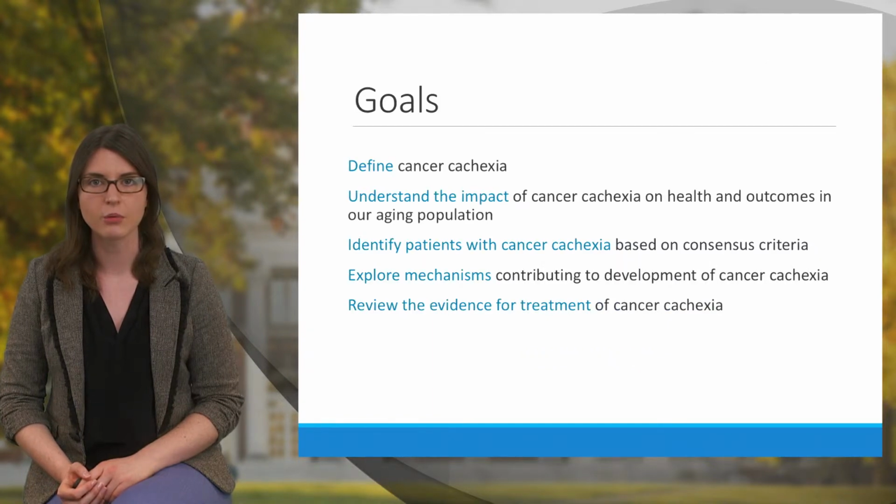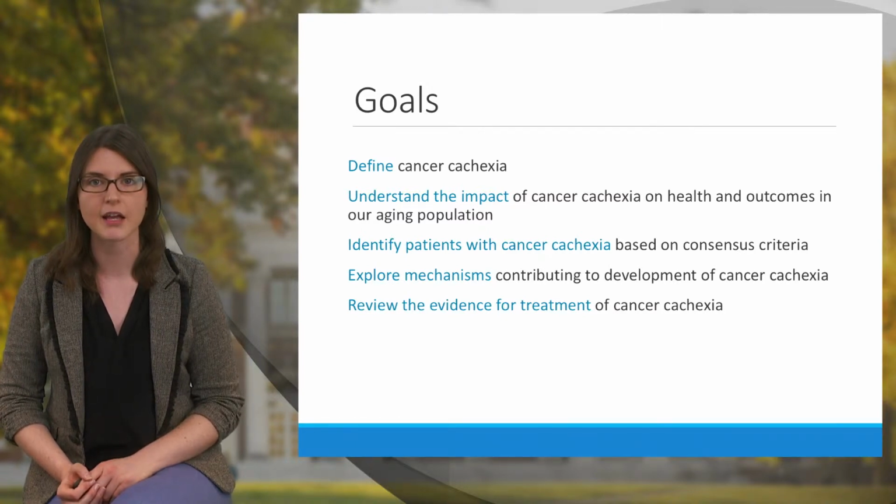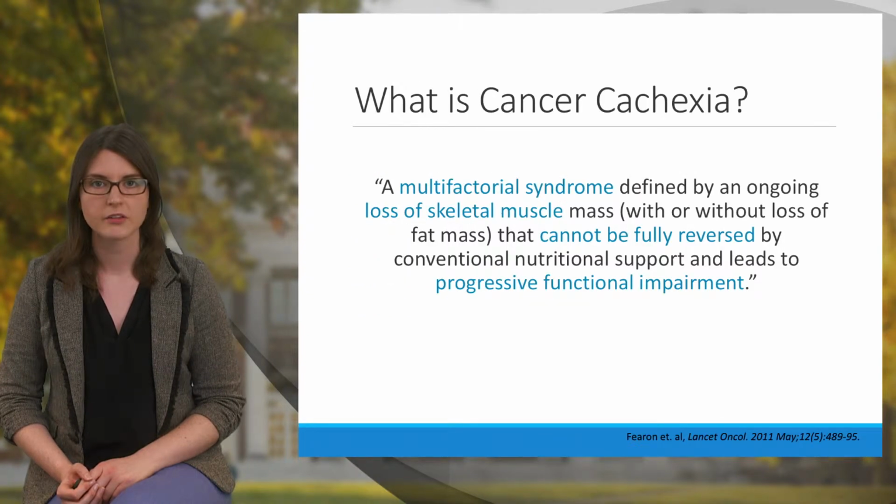In this video, we will define cancer cachexia and understand why it's an important public health issue with ever-increasing impact on our aging population. We will also learn to identify patients with cancer cachexia based on diagnostic guidelines. We will then explore some of the complex mechanisms contributing to the development of cancer cachexia and review current and future treatment options.